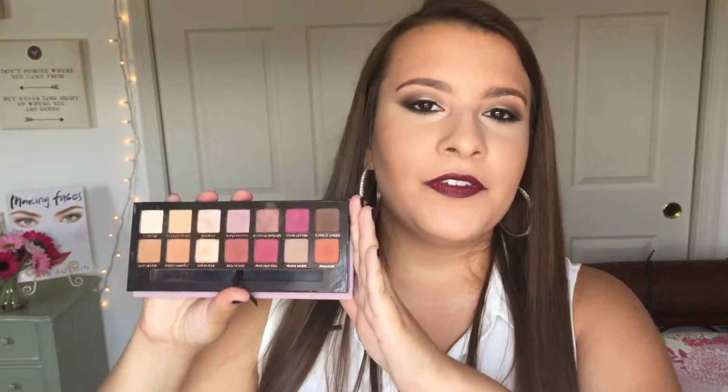It's such a pretty pinky mauve color, and it has that felt feeling like the original Naked palette, and when you open it, it's just beautifulness in itself. This palette doesn't even need an explanation. I wanted this from the moment I saw it.